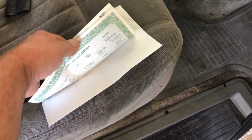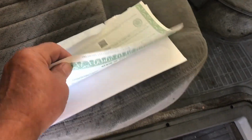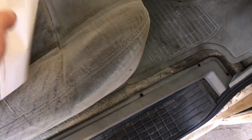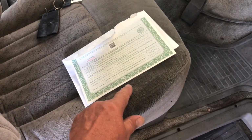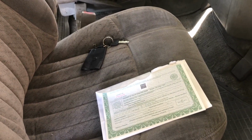Well, I got this in the mail today. And it is a certificate of title, state of Oklahoma. So I do have the title for it. The total cost on that was $140 for court costs and $76 for the tag and the title. So it's about $220, $230 to get a title, which was a lot less than a motorhome.